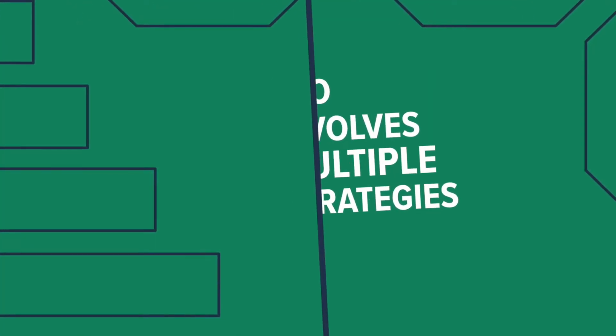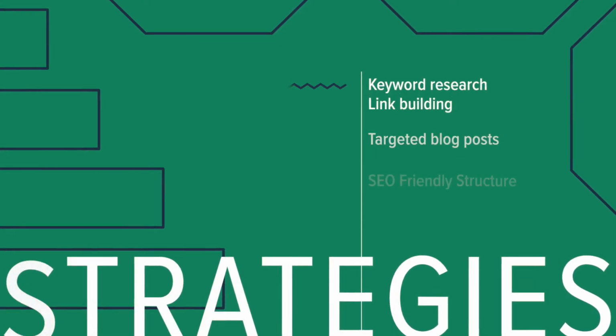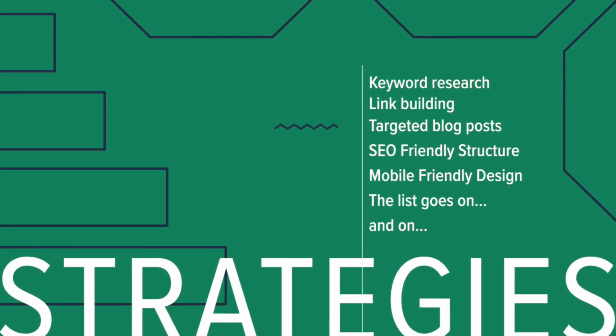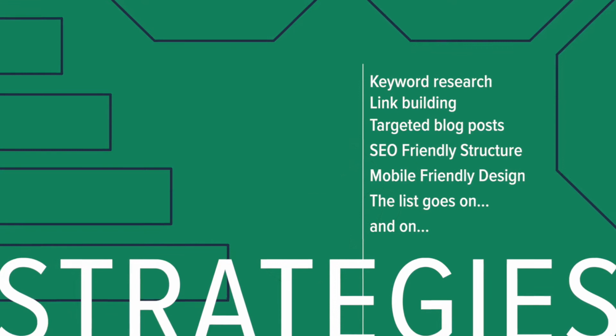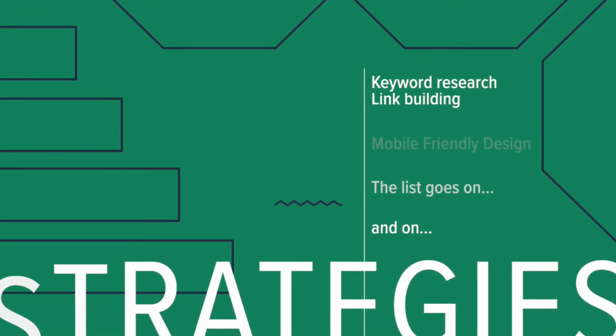SEO involves multiple strategies to bring the most traffic to your website. These include keyword research, link building, creating keyword targeted blog posts and pages, SEO friendly site design and structure, having a mobile friendly design, the list goes on and on. Let's take a look at a few of these.